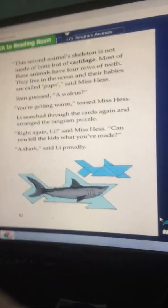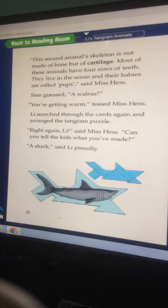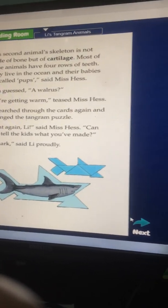Lee searched through the cards again and arranged the Tangram puzzle. "Right again, Lee," said Miss Hess. "Can you tell the kids what you made?" "A shark," said Lee proudly.